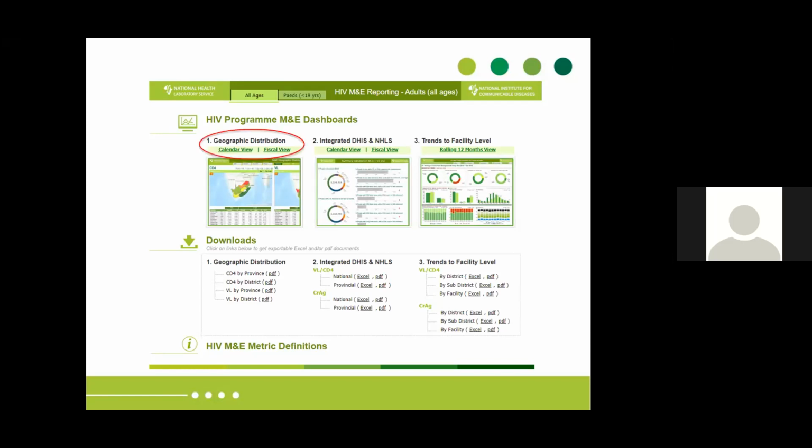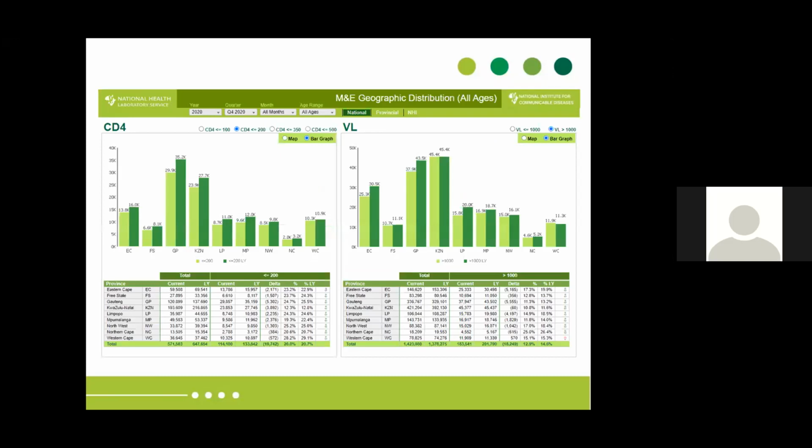the users. So just quickly on the geographic distribution, you can see that at the top of the screen, you can evaluate this by year, by quarter, by month, and various age ranges. If you click on national, you're provided with the 9 provinces in South Africa. If you click on provincial view, you'll be provided with the districts as well. This is a view of CD4s on the left-hand side and HIV viral loads on the right-hand side. And you can see a comparison between the current year, which is in lime green, and then the previous year or last year identified by LY, which is in the dark green.